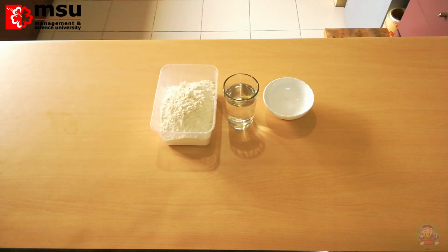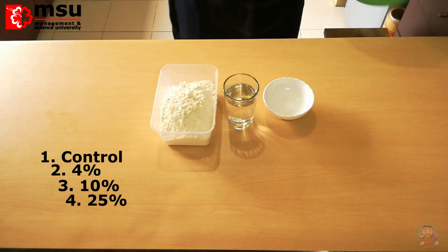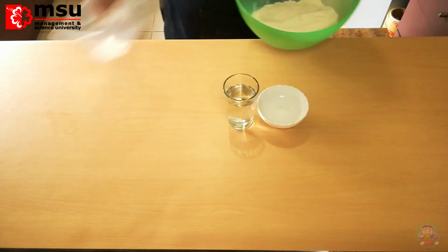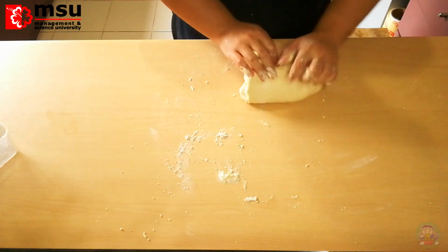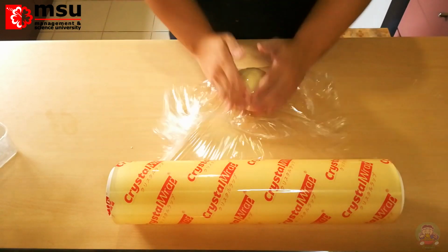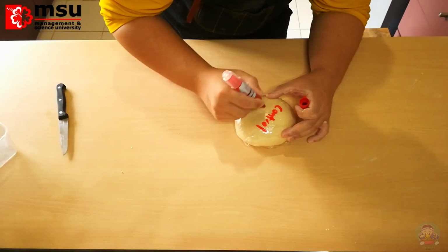For the noodle making process, there are 4 steps to be made. The first one is the control noodle, which doesn't have coconut. The other 3 contain different amounts of each variation. Basic ingredients include flour, salt, and water. Mix all ingredients, knead the dough for a few minutes, then cover it with cling wrap and allow resting for 2 hours. And labeling is necessary for this experiment.